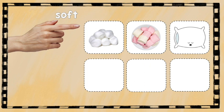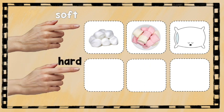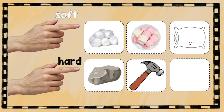And next we have the opposite of soft, which is hard. Can you say hard? Very good. First we have rock. You know, rock is hard. And next we have hammer. Can you say hammer? And lastly, we have your table. Tables are hard.